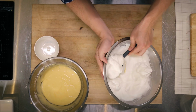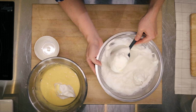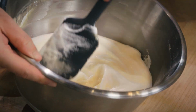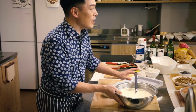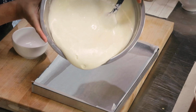So egg whites, I'm just gonna cut in a little bit, right in just to loosen up the batter first, and then I'm gonna fold the rest in gently. So just be gentle. If you work this too much, you're gonna lose all that beautiful structure from the air bubbles. I've prepared a pan with a little bit of parchment, and I have jelly roll pan, so there's some sides. I'm gonna pour this mixture in.